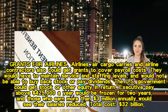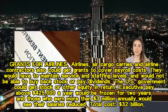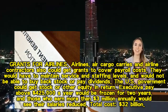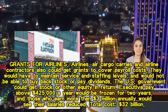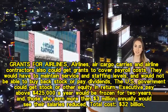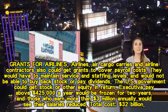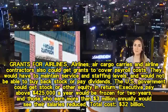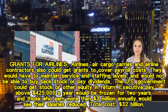Grants for airlines. Airlines, air cargo carriers and airline contractors also could get grants to cover payroll costs. They would have to maintain service and staffing levels, and would not be able to buy back stock or pay dividends. The U.S. government could get stock or other equity in return. Executive pay above $425,000 a year would be frozen for 2 years, and those who earn more than $3 million annually would see their salaries reduced. Total cost, $32 billion.